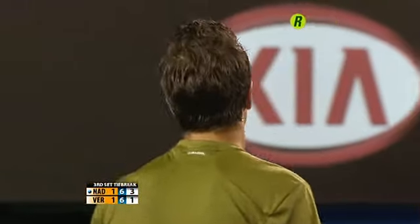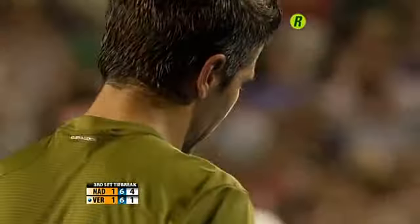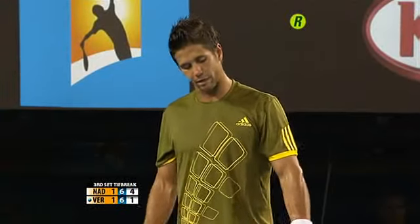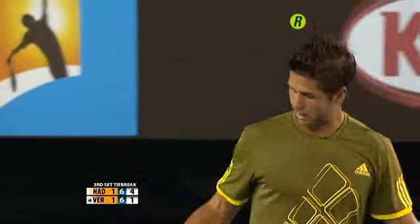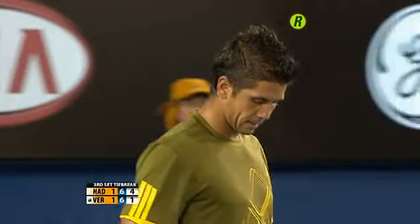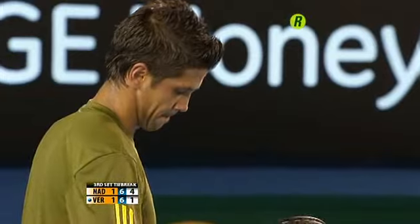Loose. 4-1, Nadal. Well, if he ever needs the serve to work, now. This is the time he's got to get this one going at 1-4. It's only a mini break, but he really needs both these points.